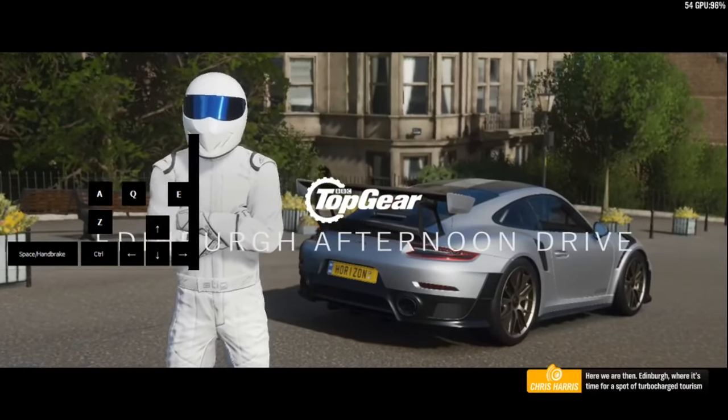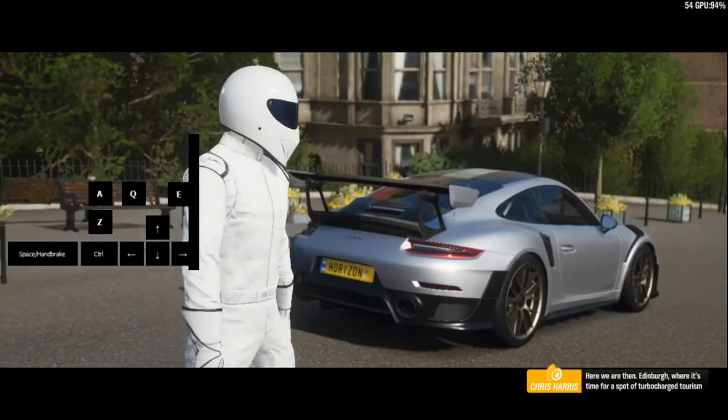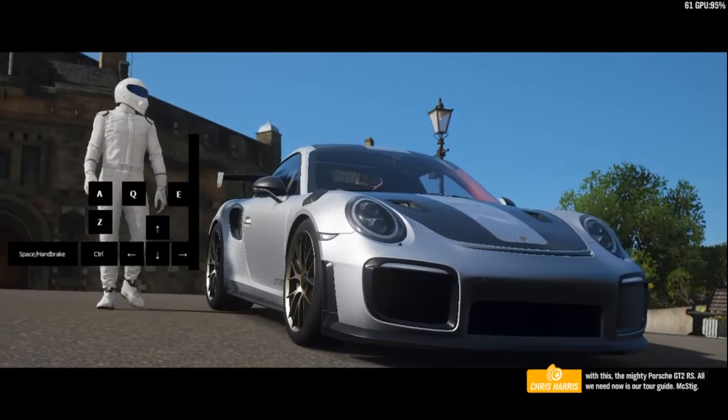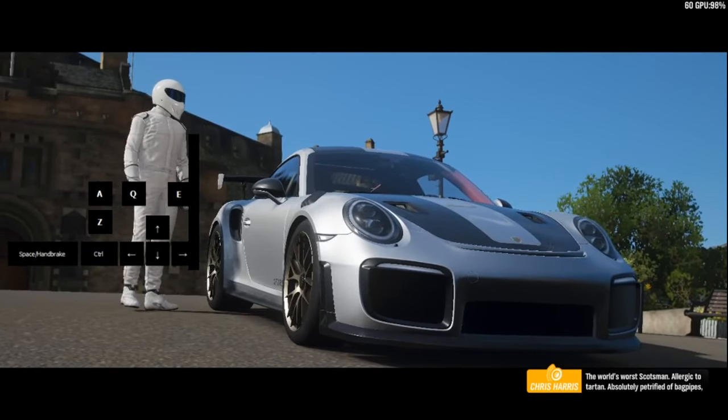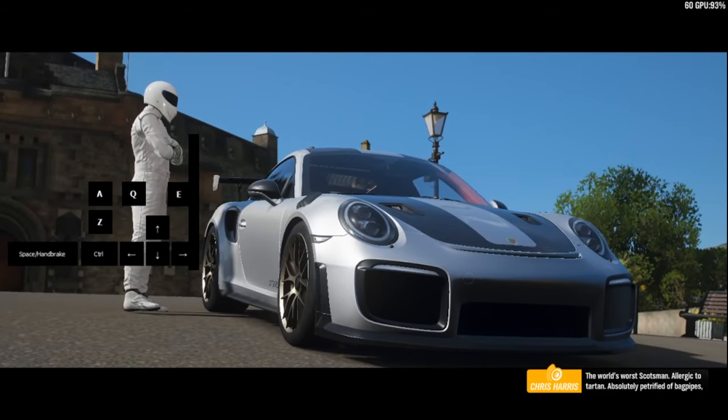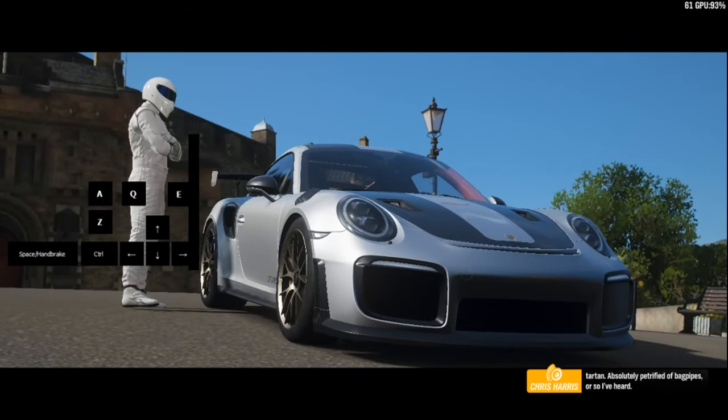Here we are then, Edinburgh, where it's time for a spot of turbocharged tourism with this, the mighty Porsche GT2 RS. All we need now is our tour guide. McStig, the world's worst Scotsman, allergic to tartan, absolutely petrified of bagpipes, or so I've heard.